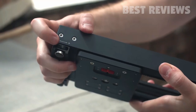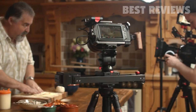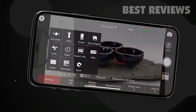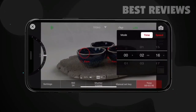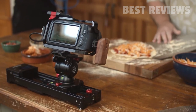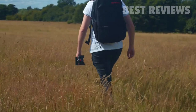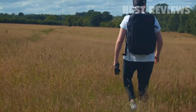Flexibility is key. Operate using either our IPS touchscreen or our standalone app. The Nano turns your smartphone into a powerful motion capture device packed with tons of features. Designed to accommodate your needs, your work, and your play. The Shark Slider Nano. Dependable camera movement whenever and wherever you need it.